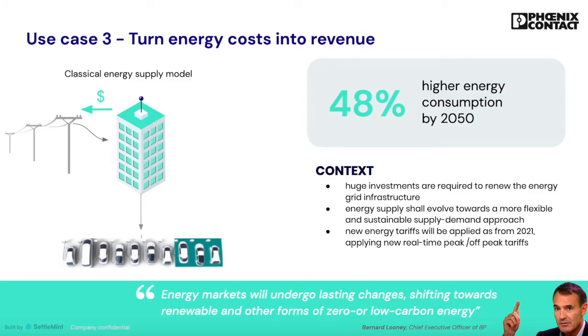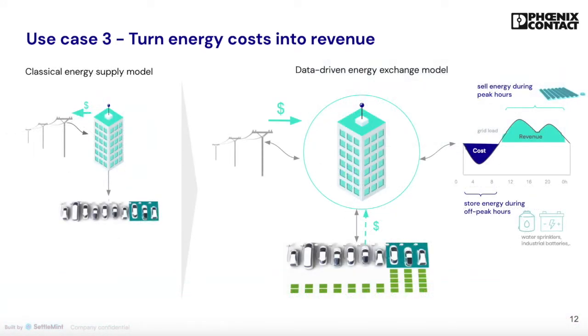An example is that by 2021, so it's very soon, we will have to pay a very high price for peak hours energy consumption, which will again increase the cost for smart buildings. Again, what are you going to do about this? Phoenix Contact has about 100 years in energy management for smart buildings. So rather than having a cost for the energy, we believe that energy could be an opportunity for generating revenue.